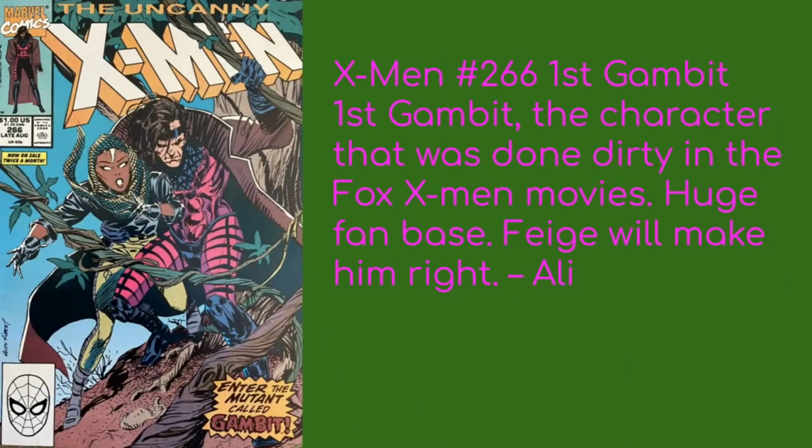All right, and now we're going to go with Ali's pick. And he goes with X-Men number 266, first Gambit. First Gambit, the character that was done dirty in the Fox X-Men movies. Huge fan base. Feige will make him right. I think we'll see Gambit. We won't see Channing Tatum, I don't think. I'd be surprised, maybe a little nod to it.